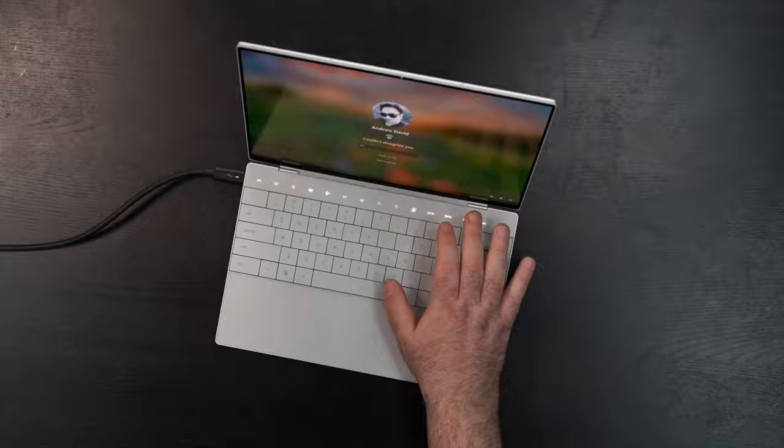Okay, it didn't register my face. Okay, whatever. So let's see if we can try to get Geekbench working here on a restart. Sometimes that's what does it.